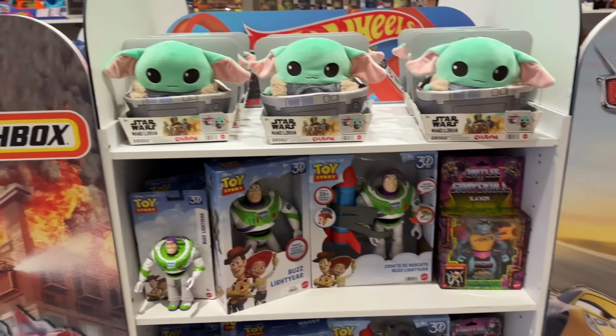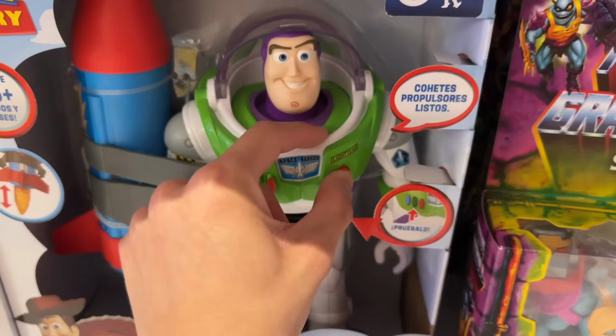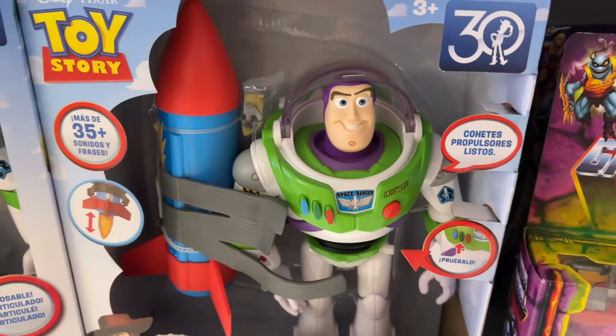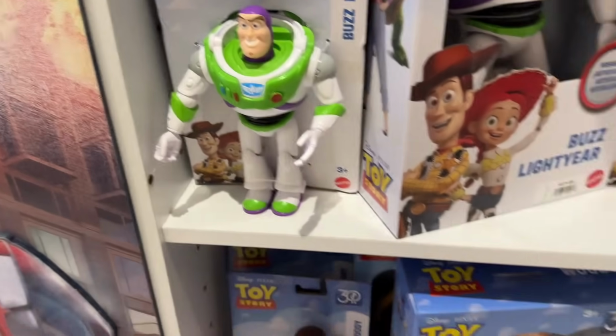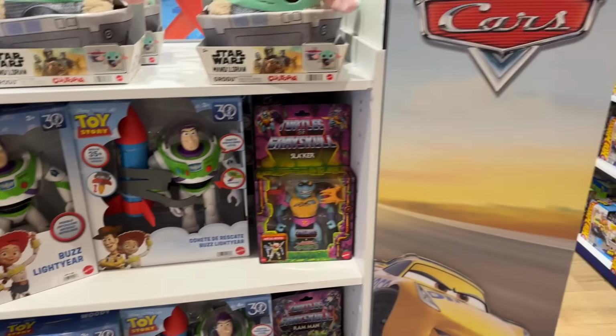That display is so cool. This is a really cool toy store. It's like Macy's, but in Mexico, basically. Oh, that is sick. Why do I look-y want that? That's heat. You know, when it's Cars' 20th next year, I better see stuff like this.